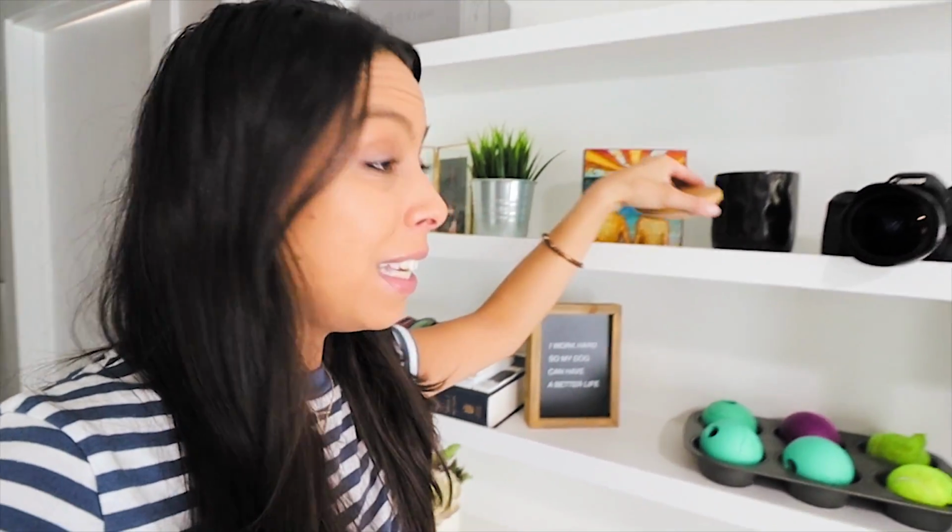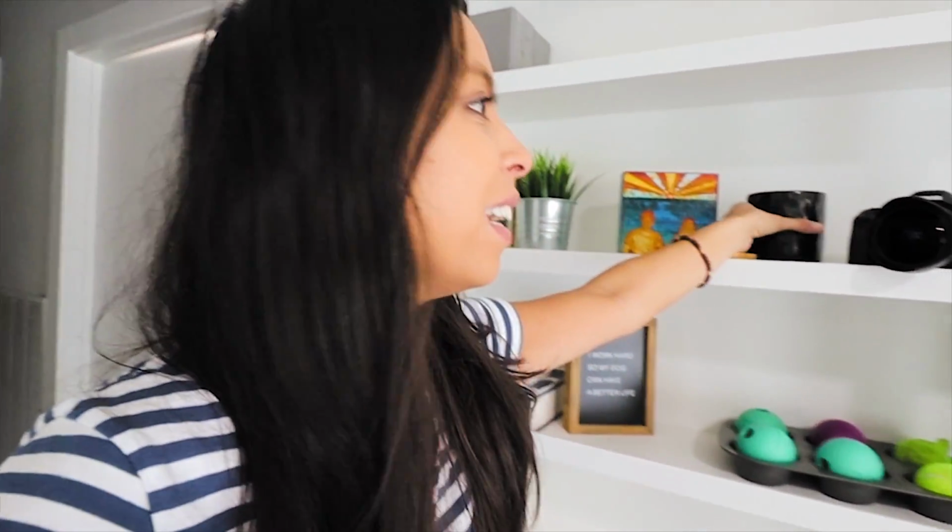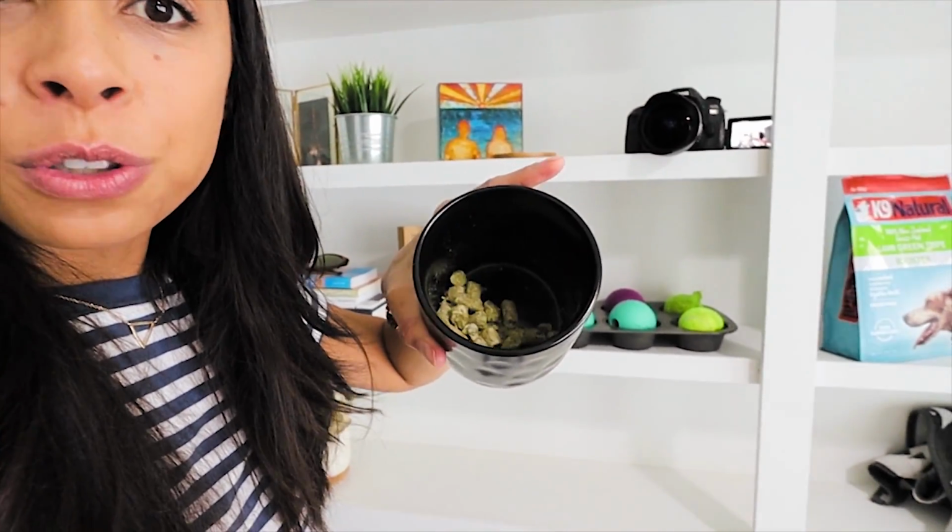Now, this next one is more of a hack, if you will, on what you can do. If you ever see my vlogs and you see jars like this throughout the house, you know what I have in here? These are not for decoration. You guys know me, I don't know how to decorate, but they're full of treats. And I move them around throughout the house.